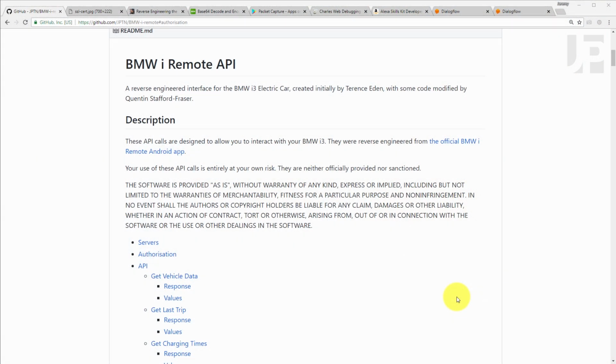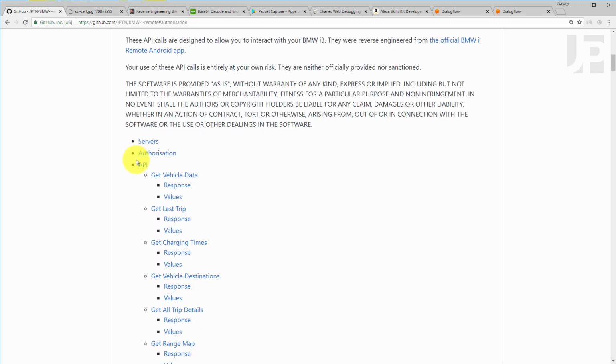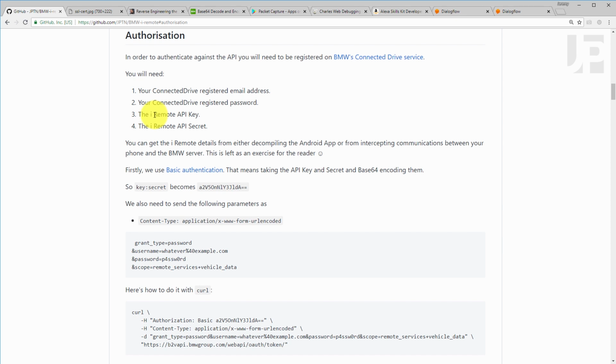Now that you've seen the voice control in action, it's time to take a look at the code and how to get it working. For that, you're going to need two things. First up is a secure web host to host all your files. Next, you're going to follow the instructions on authorization to capture the key and the secret from the mobile app.